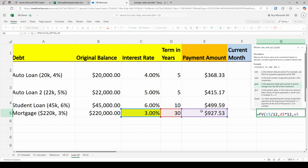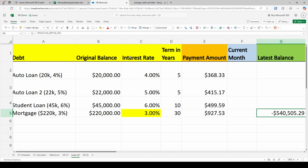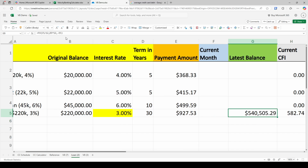Oh, I got to put a negative in there when you do the payment. But E5 and then PV, present value. So I think these two are optional. But let's just take a look to see what we get. Yeah, I got to put a negative there, don't I? I got to put a negative somewhere. Okay. All right. So what's the current? Oh, did I screw up? I probably did. Oh, you know what? Okay. I gotcha. I screwed up.